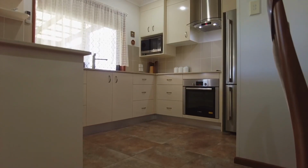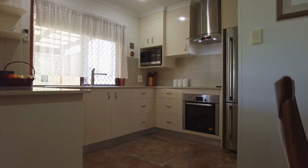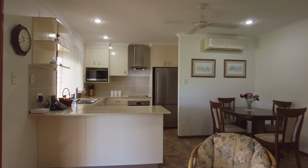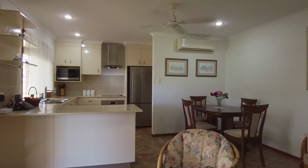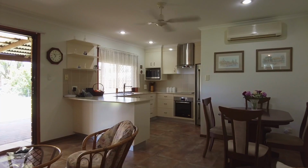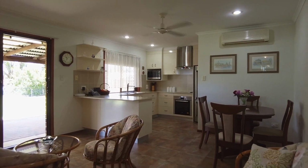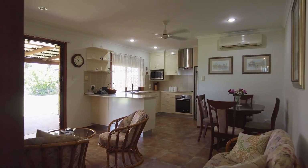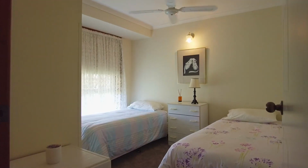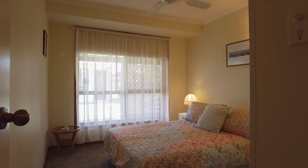Appliances include an electric hot plate with range hood and an oven. Staying cool over the warmer summer months is as simple as turning on the split system reverse cycle air conditioning, which flows across the dining area and the main bedroom. This home does include 3 spacious bedrooms, all with ceiling fans and built-in wardrobes.